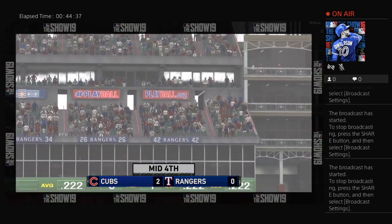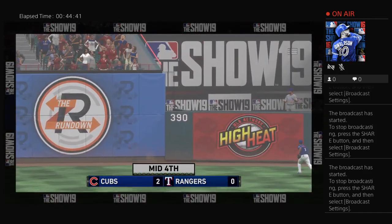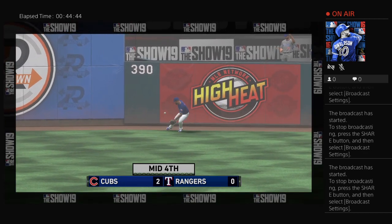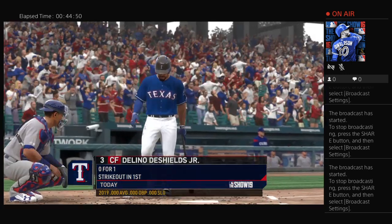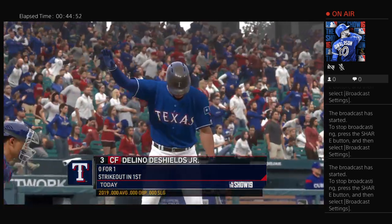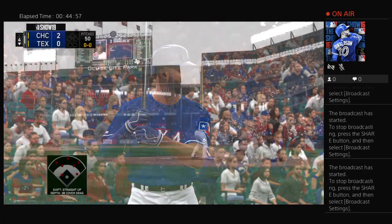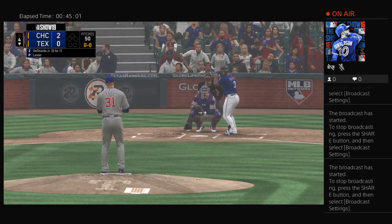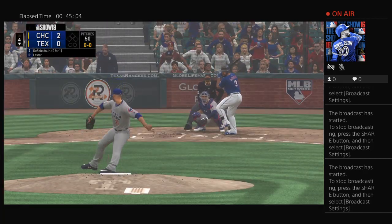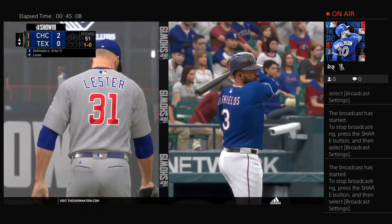Bottom of the 4th coming up. It's now 2-0 Chicago. Into the box now, Delino DeShields. He's 0 for 1 thus far. Things not looking very good so far in this one, but we're still in the middle innings. They're down by a couple of runs, and this would be the right place and the right time to get something going. The last thing they want to do is to try to come from behind and win this one in the 8th or 9th inning.